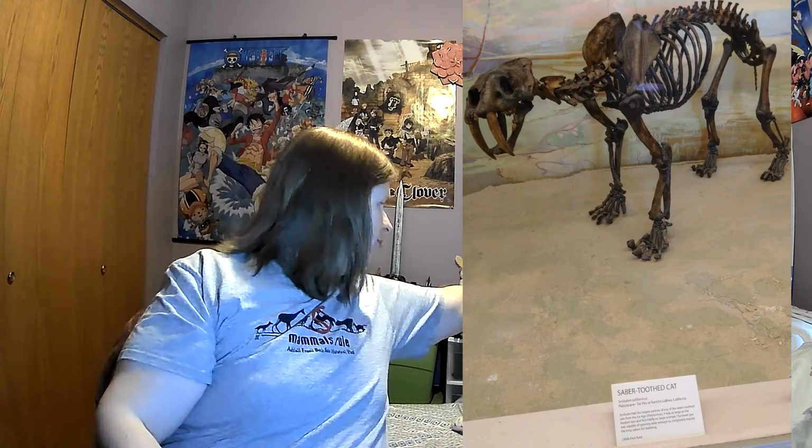And then, of course, we have a Sabertooth Tiger. There'll be a little bit more about a Sabertooth Tiger later on. I also have a stuffed Sabertooth Tiger over here that I got on the Nebraska trip. I also have my book in the background about prehistoric mammals that I want to do a video with at some point, but I don't know when yet.